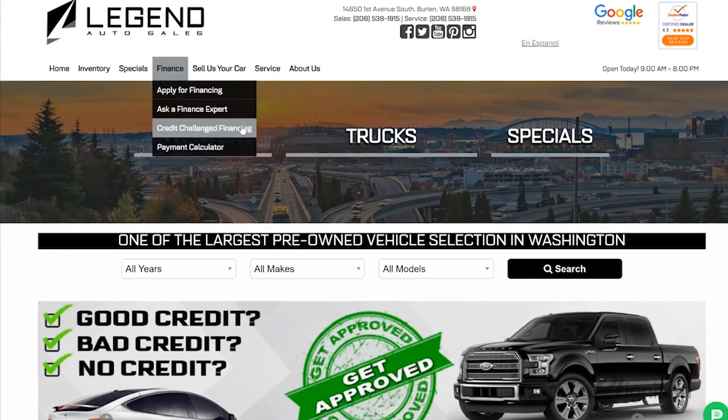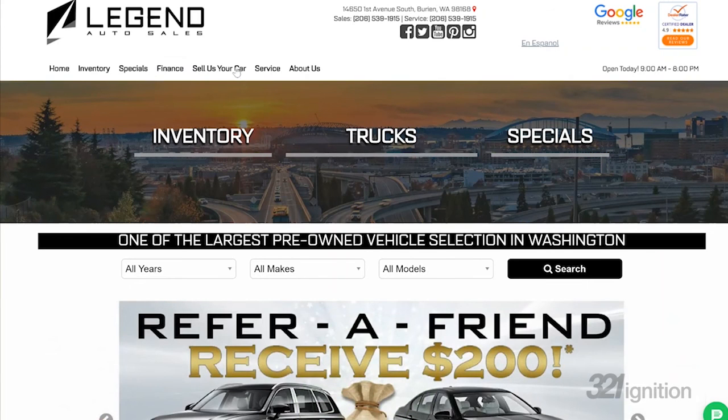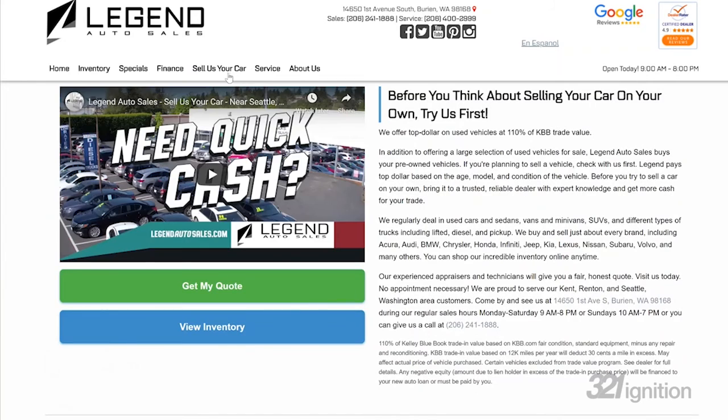So this is Legend Auto Sales. Their website is powered by Fusion Zone. So they have here, sell us your car. One thing they did do a really good job of is they actually put sell your car in a top navigation, unlike some of the other websites we were on earlier. They had get trade-in buried somewhere in either special offers or about us. So it's very hard for people to even find that they have trade-in.